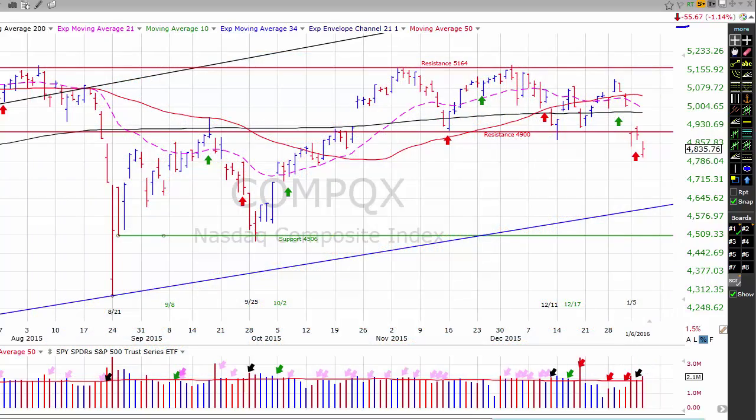Okay, the NASDAQ yesterday was down 55.67 points, or 1.14%. We closed at 4835. We seem to have undercut recent support here in the 4900 area, and so that support now becomes resistance. Trading volume yesterday was heavier than the prior day and well above average, giving us a distribution day.